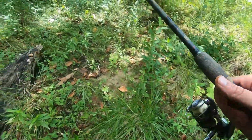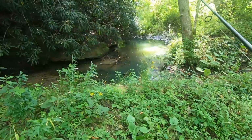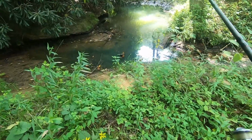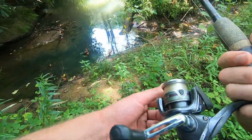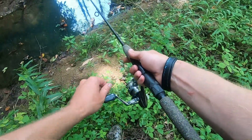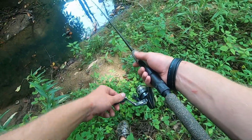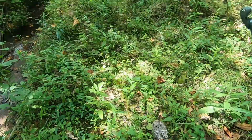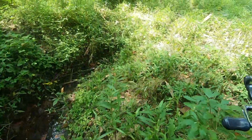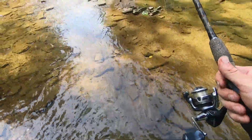Oh, there's a little hidden hole back here. It's a little deep hole of water. And I wonder if there's anything in it. I don't think there's anything in that hole. I don't even think it's as deep as it appears. Right here's a deep little hole. Well, a deeper hole.